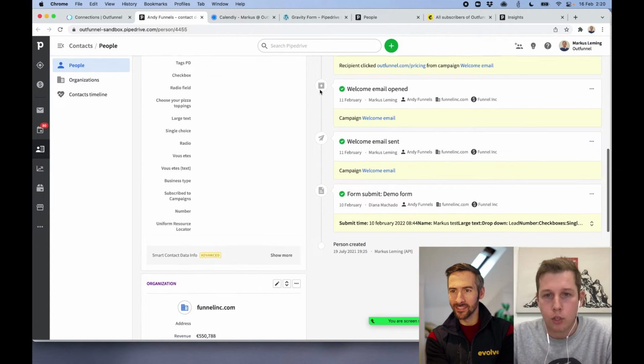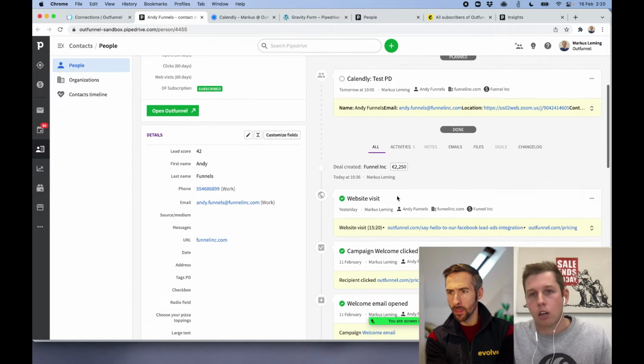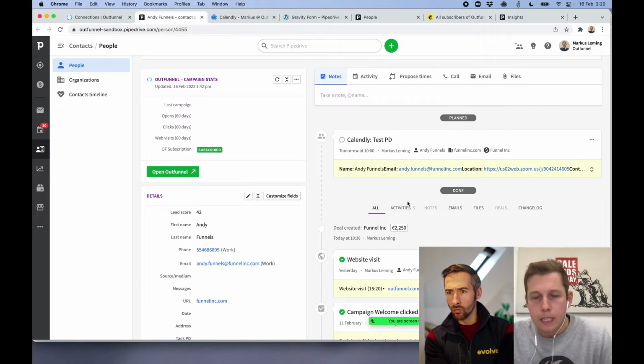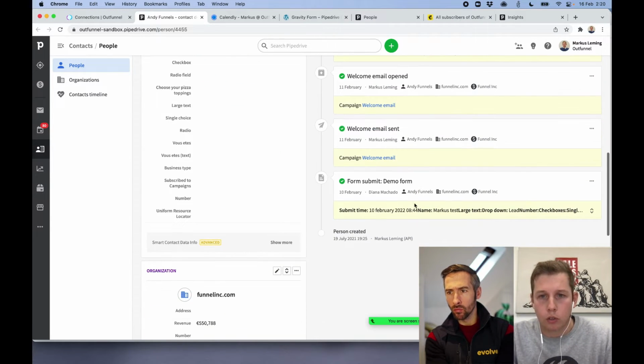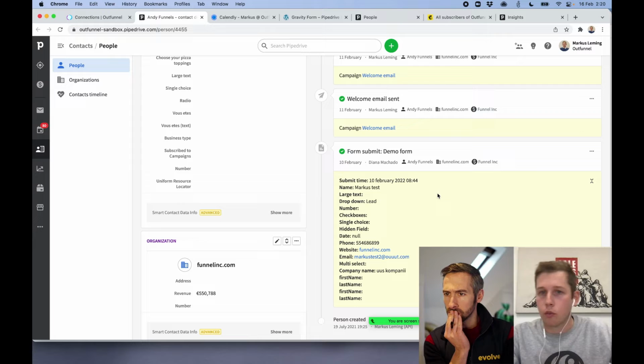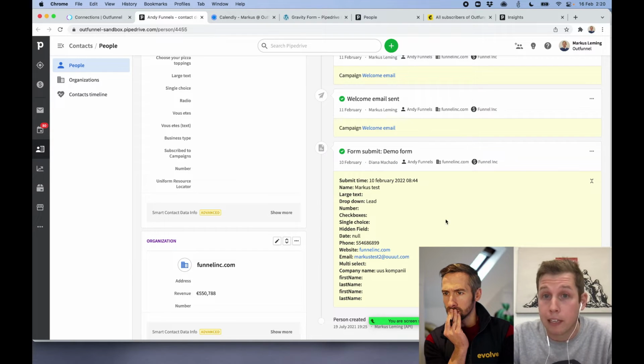So in Pipedrive, what you can see is everything is created as an activity in the timeline. All of these engagements here are created by Outfunnel. Let me walk you through this. For example, this is a new lead that submitted a form on the website. What Outfunnel does is it sees the new form fill and automatically creates the contact in Pipedrive if it doesn't exist there already. And we'll also show you that the form has been filled in.